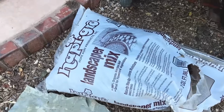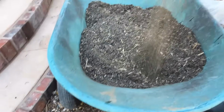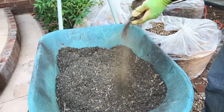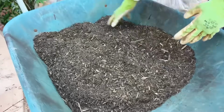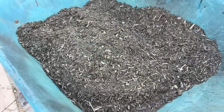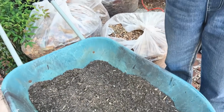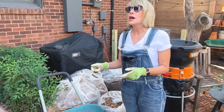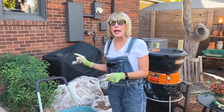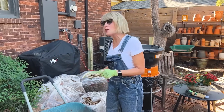It is basically a fine pine. I've showed you this a million times. I want to say it's about $4 a bag. It's really inexpensive, and that's for 2 cubic feet. Now, it looks great just like this, but typically so that I can make it go farther with something that I already have, in the spring, I added gravel to it, about a 50-50 blend.